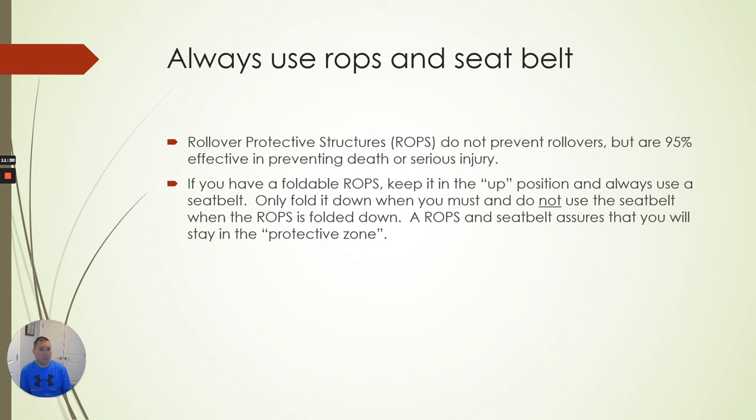The rollover protection device and the seatbelt assure that you will stay in the protective zone. So when you have the seatbelt on, the rollover protection device above your head, and you roll, that bar above you will hold you in that protective zone. When that rollover protection device is down, you want to not have your seatbelt on so you can potentially get out of the way. If you have it on and that rollover protection device is down, you are trapped, and there is nothing to protect you from being crushed above your head. That rollover protection device is folded down.